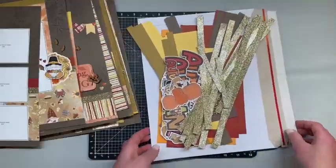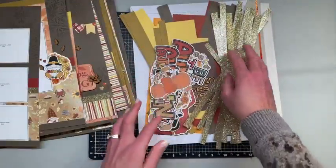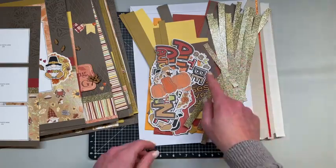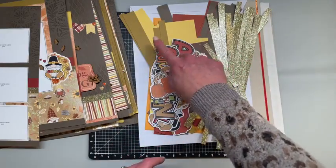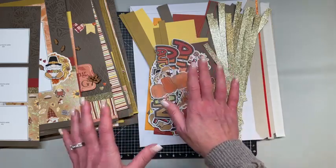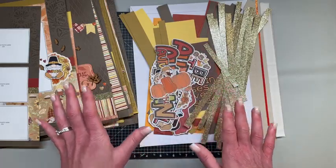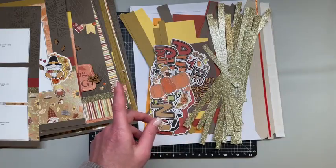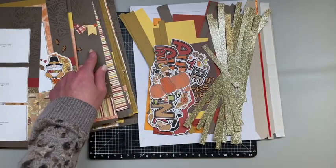Let's see how many pieces I'm leaving down there in the bottom. This one was crammed full. There's almost half a sheet of gold glitter paper that I have cut for you guys. All of your cardstock pieces are included with the exception of the base pages. So if you guys qualify for an add-on kit, the only cardstock you have to have are your base pages.